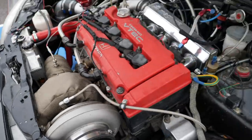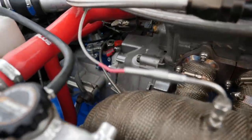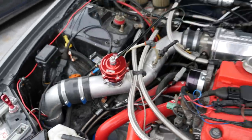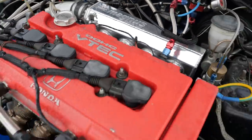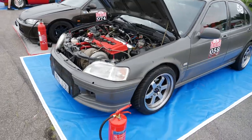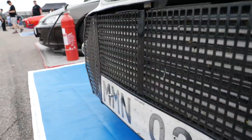Turbo is almost as big as the cylinder head. Big one. It has a sequential gearbox. Magnus intake manifold. So yeah, some front wheel drives in the import war. Metal guard for the intercooler.